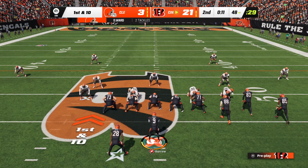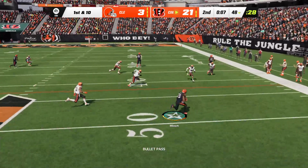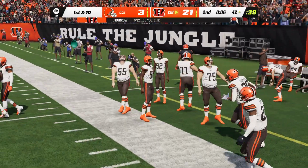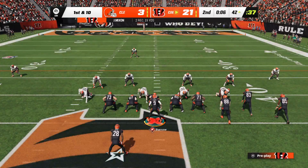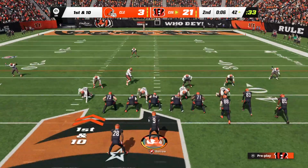Now it's Burrow. Dumps it off to Mixon, and he's got this down a yard or two shy of the 40 before he's out of bounds. 10 more there and another first down. And you see the clock almost empty, so this is likely the last play in the second quarter.